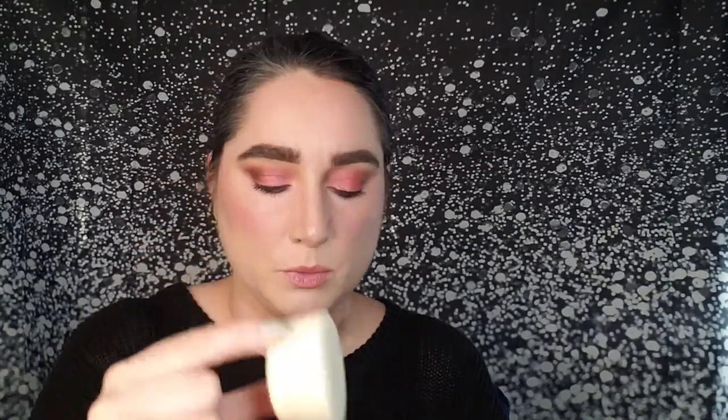I picked this up on a girls' trip in New Orleans because I'd never been to Lush before, and this is the scent, is it Snow Angels? I think it might be Snow Angels. I really love the fragrance, and I couldn't bring myself to use it because I didn't want to let it go. But I really regret doing that because these definitely have a shelf life.